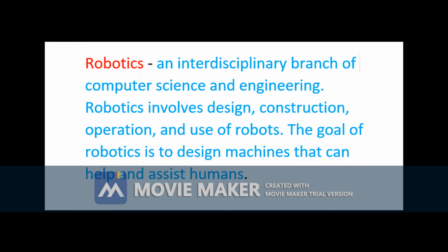Robotics is an interdisciplinary branch of computer science and engineering. Robotics involves design, construction, operation, and use of robots. The goal of robotics is to design machines that can help and assist humans.